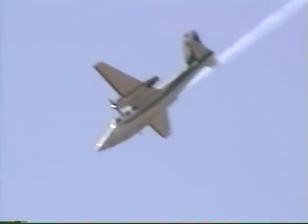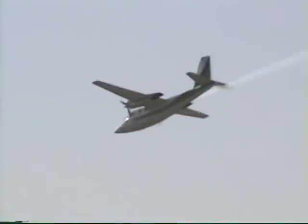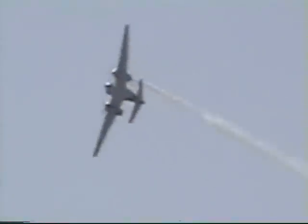Bob gets down toward the left-hand portion of the viewing area. Watch for the nose to come up. And four dots. The dead engine. One, two. Around three. Four to the inverted. Five. Six. Seven. And eight.